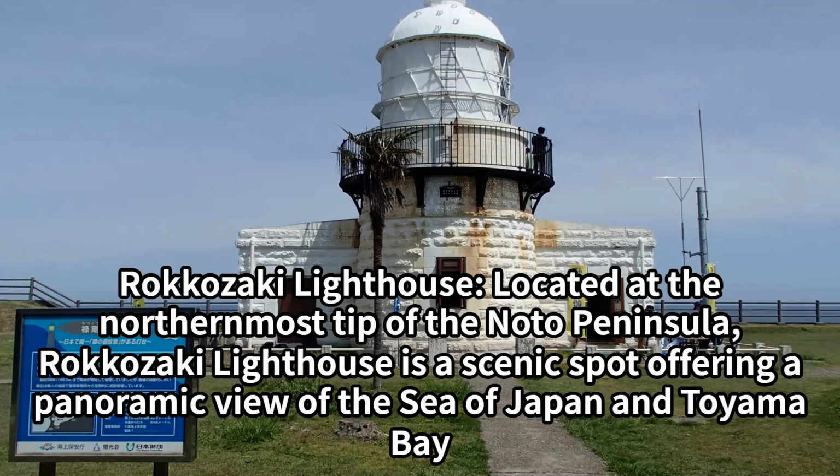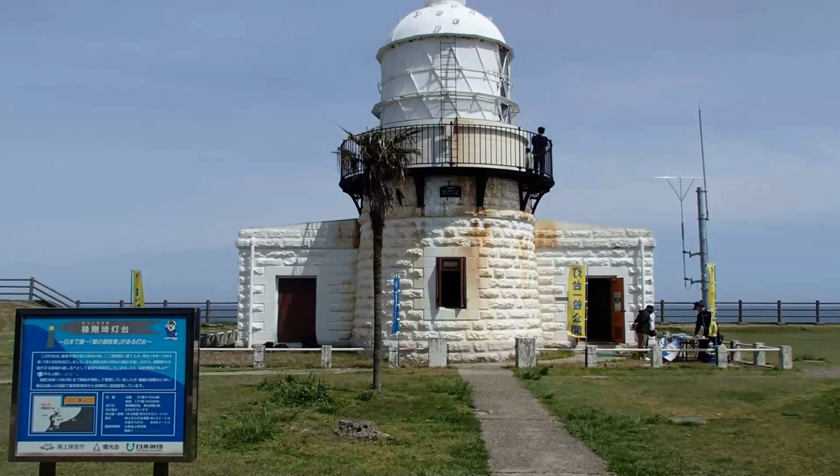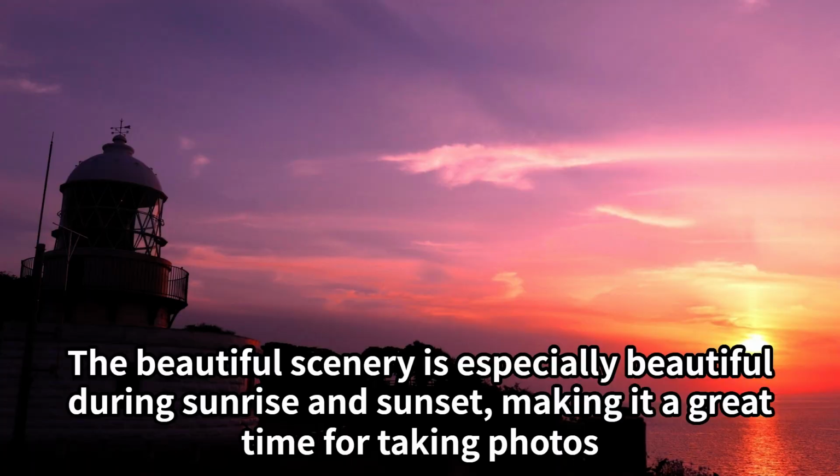Rakozaki Lighthouse. Located at the northernmost tip of the Noto Peninsula, Rakozaki Lighthouse is a scenic spot, offering a panoramic view of the Sea of Japan and Toyama Bay. The beautiful scenery is especially beautiful during sunrise and sunset, making it a great time for taking photos.